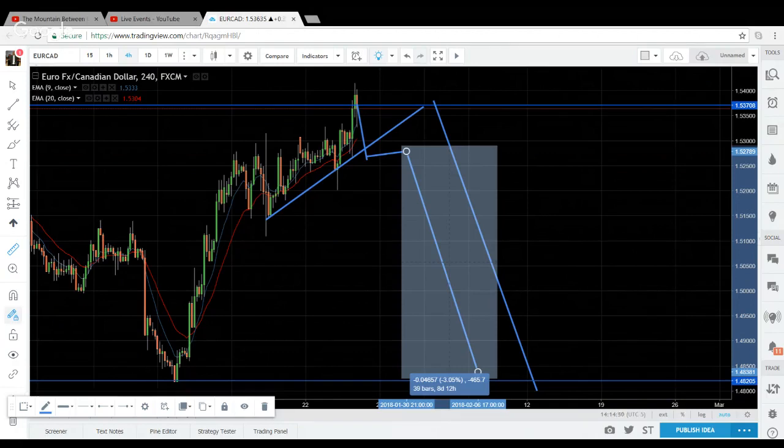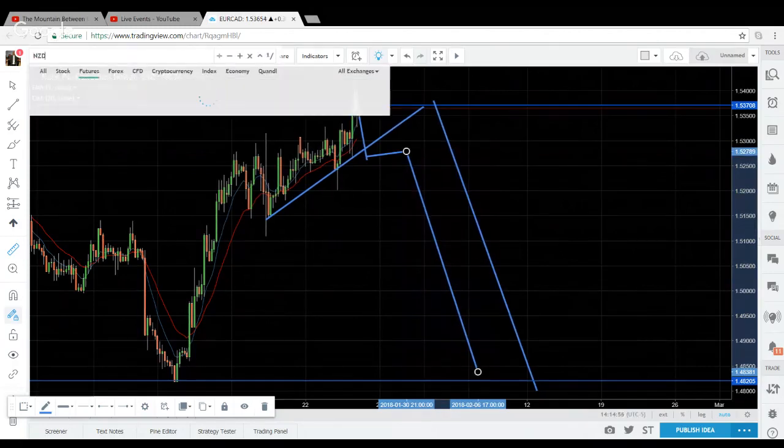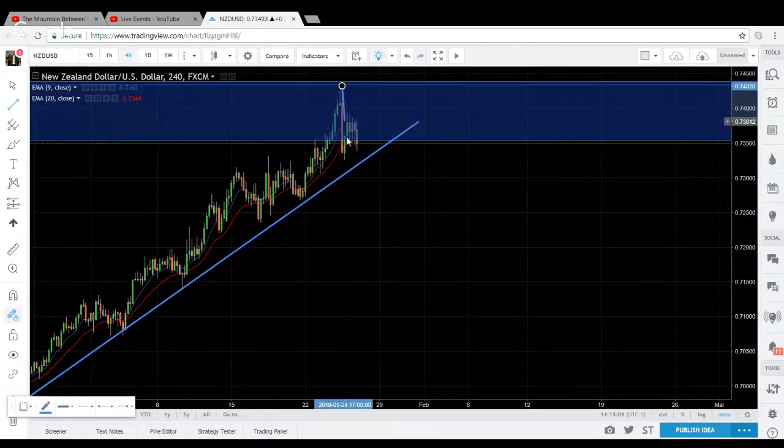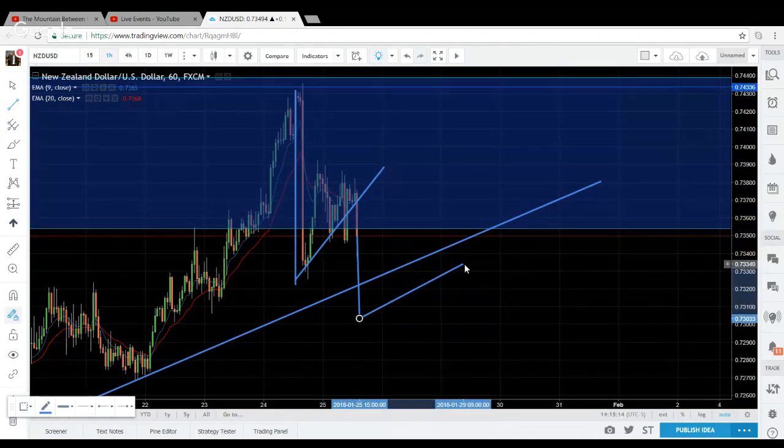EN and EA, you guys should have moved up your stop losses on those. If you're in NU, I'm sorry, I didn't go over NU. New Zealand USD. So that's dropping. As you can see, it's coming down. So you see this? Impulse, flag. Now you're getting dropped. So what we really need to see is, go on the 1 hour. I'm actually in this trade. What we really need to see is a flag after the break of this trend line.